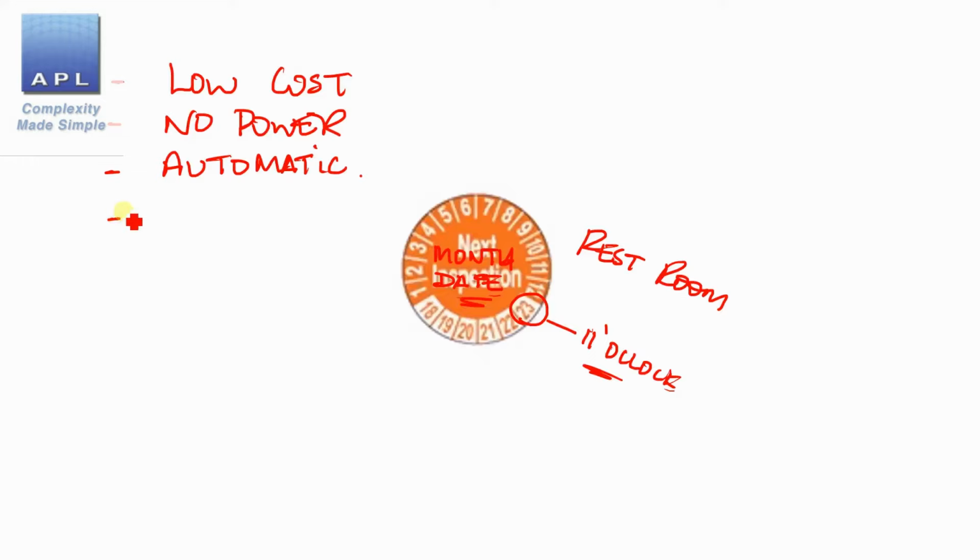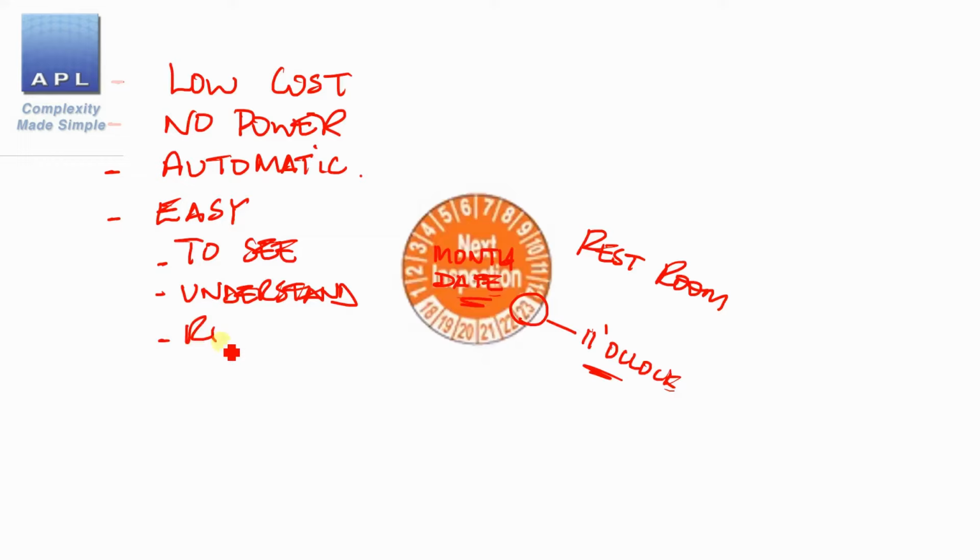They're easy to see, understand, react to. So often they're telling you something. They might be telling you where to park the car or where to place stock or something like that. So they're telling you how to react. But everything is easy and quick. It costs no money, and it drives a huge amount of efficiency. Yeah, so there's some examples. Visual management at its best.